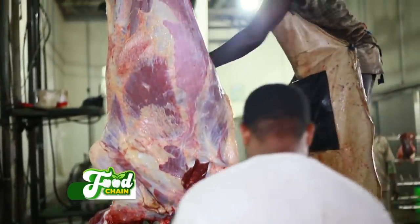But when you eat meat from outside, they may have veterinary doctors or not. That one I can't be sure of myself. But here, yes.